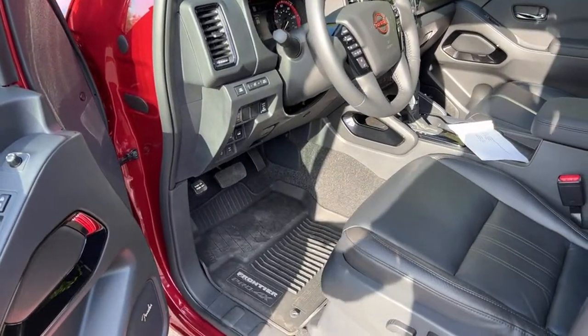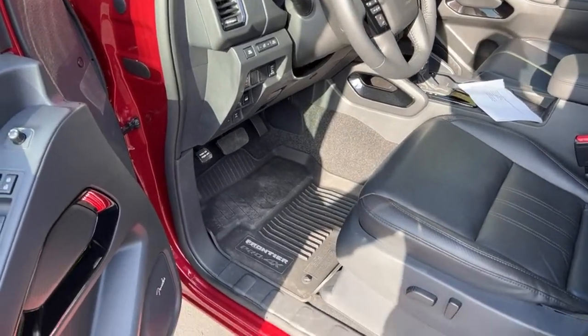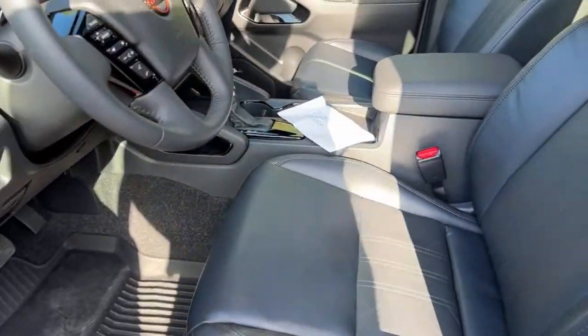The Jeep Trackhawk has a Hellcat supercharged Hemi motor. Yes, Jeep Trackhawk does. It's an incredible engine.